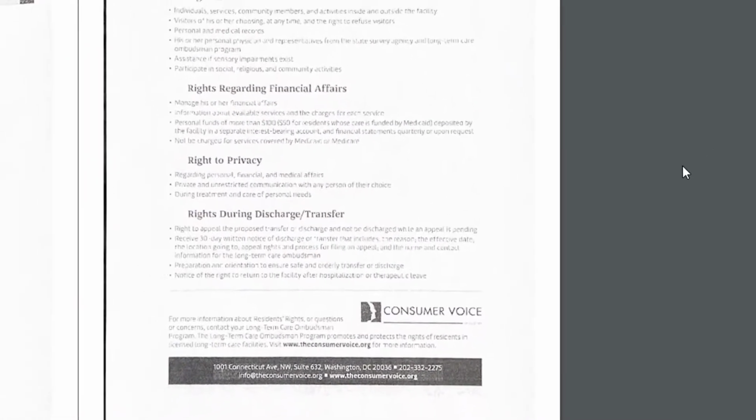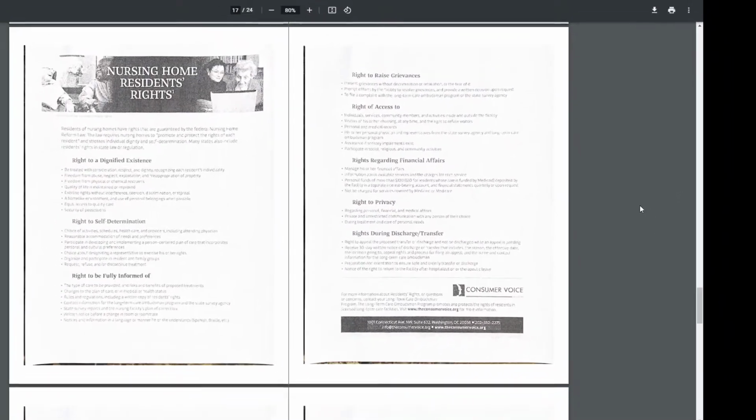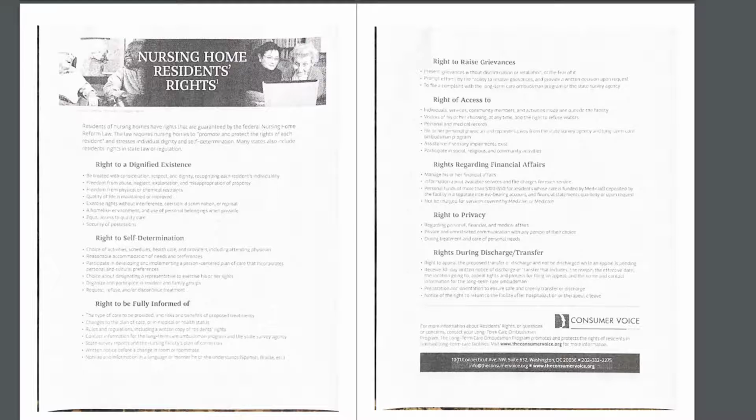The next 2 pages are going to be listing residents' rights in the nursing home, which is some selected ones that they have: the right to a dignified existence, the right to self-determination, the right to be fully informed of the care they are being provided, to raise grievances, the right to access to individual services, community members, and activities inside and outside of the facility and visitors of their choosing, rights regarding their financial affairs and how to manage their funds, the right to privacy, and the right to a safe discharge and transfer. And this is just for your information, so you can take these 2 sheets home.